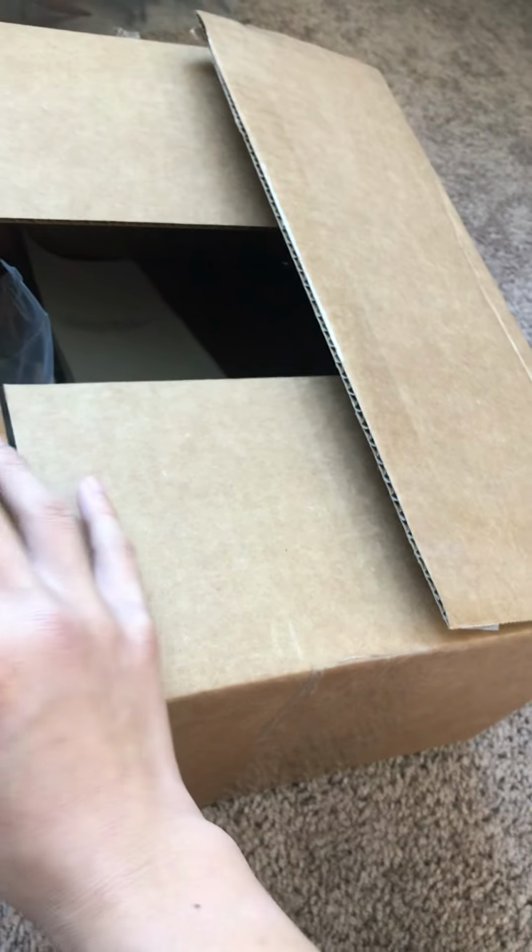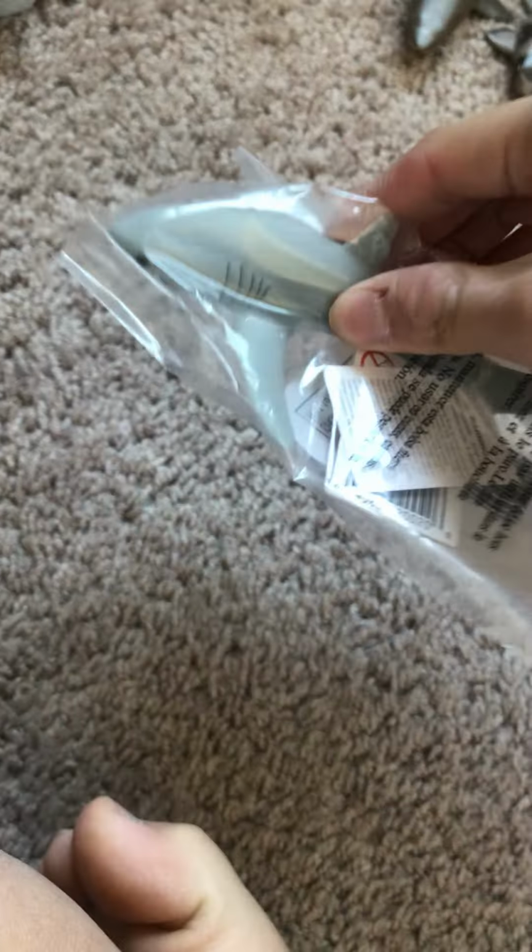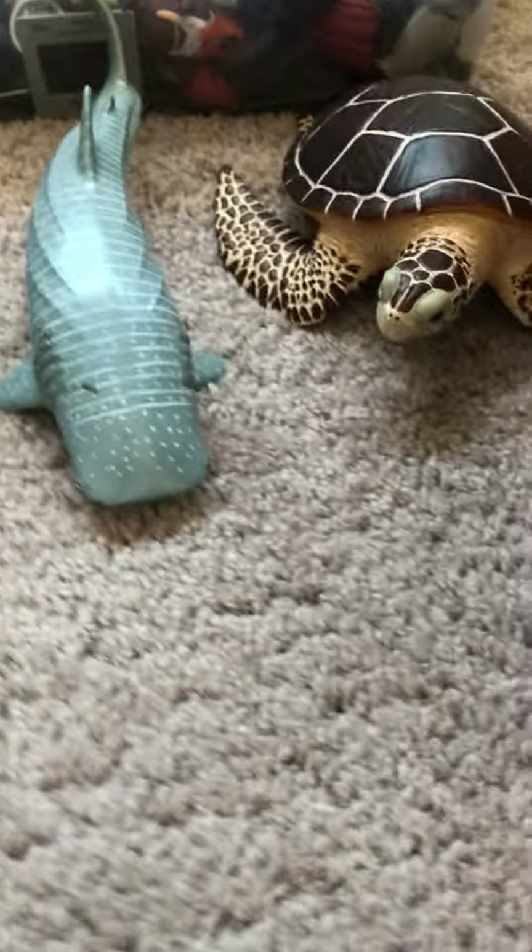And I know what is in here. There's a bag right here. Whoa, it's a thresher shark. There's a little tear strip, so I don't even have to use the scissors. And there's a good reason why the sharks are in the front. This is another addition to my shark collection, and so let's open it.